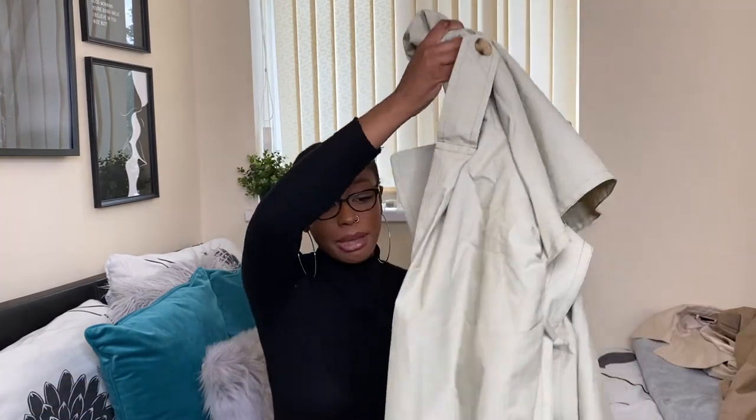It's such a shame that this was too big, because I think this colour is different to your regular trench coat. So I just thought that added something different to your bog standard trench coat.